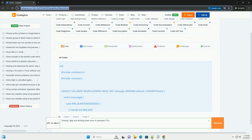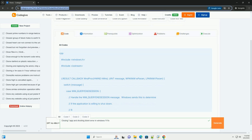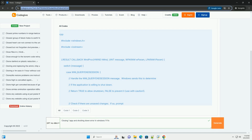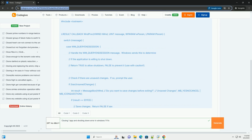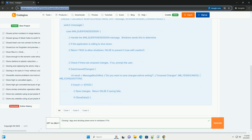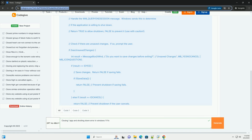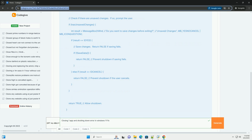Troubleshooting "closing one app and shutting down" errors in Windows 11, a comprehensive guide. Encountering the "closing one app and shutting down" screen for an extended period during shutdown in Windows 11 can be frustrating. It suggests that an application is preventing Windows from gracefully shutting down. This tutorial provides a comprehensive guide to diagnosing and resolving this issue, covering various approaches from basic troubleshooting to advanced debugging.